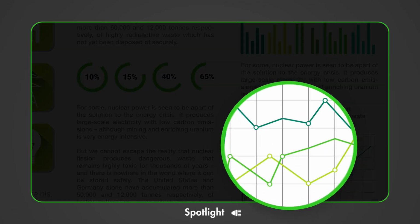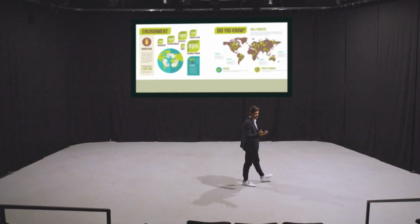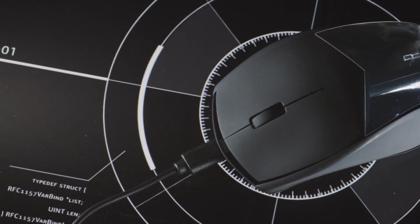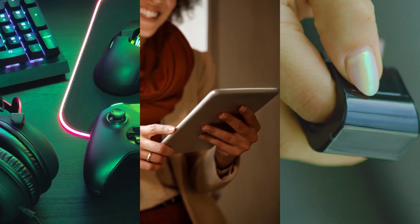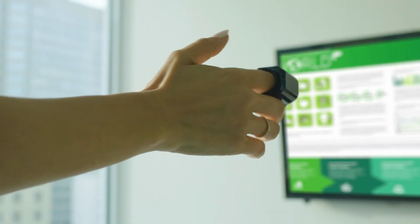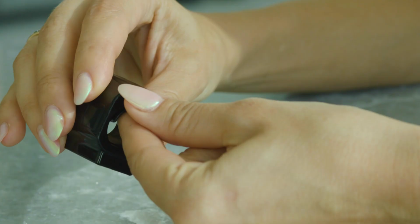But even in daily tasks like browsing, editing, or working across multiple screens, it adds a layer of comfort and simplicity. Battery life keeps up with busy days, the dock keeps it charged, and the companion app gives you extra tools like a digital pointer or magnifier, perfect for teachers, creatives, or just anyone tired of being stuck in one spot. This isn't about replacing the mouse, it's about freeing it from the desk.